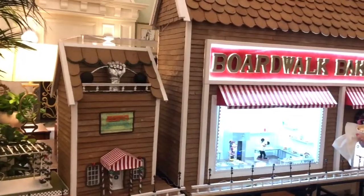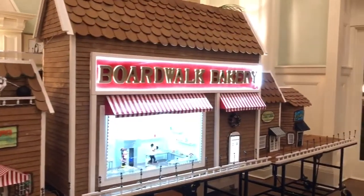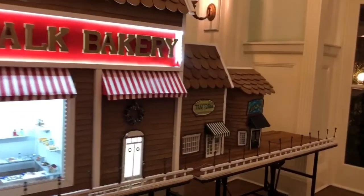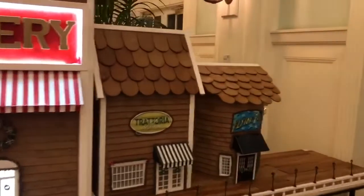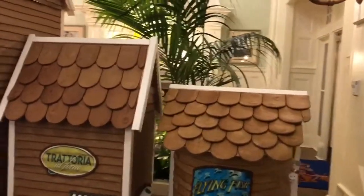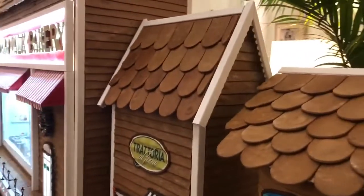So very nice. Thank you, Kate. I appreciate it. It's beautiful work. And unfortunately, we got here so early that they're still putting it together. So they're still going to have some hidden Mickeys added a little bit later. Those should show up sometime tomorrow. All the lights should be fully installed. We interrupted Kate from actually putting them in just now.